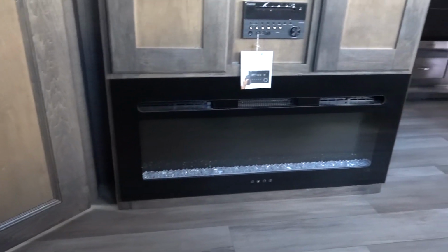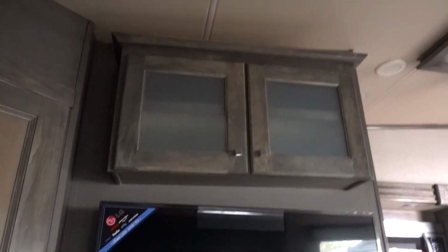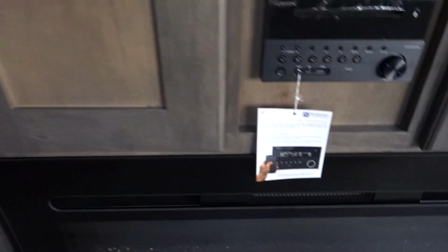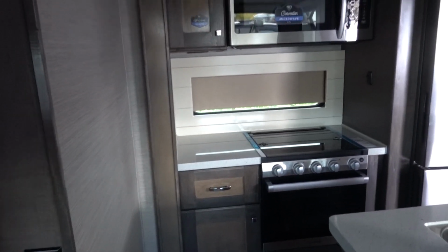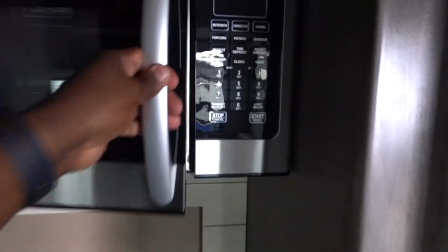And fireplace down below with the radio. Nice size television with storage above it. So this is not deep storage or big storage, but above it, pretty decent for books, things like that. Nothing behind the television. And check out your countertop space by the stove over here. And above it, you have a residential size microwave. It is convection.